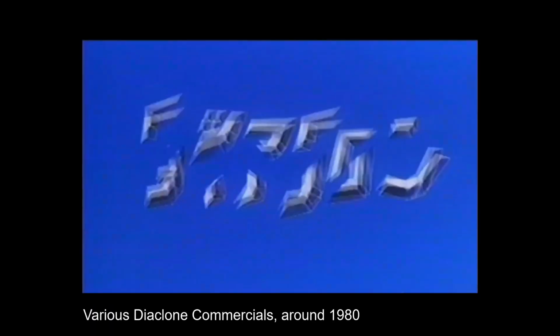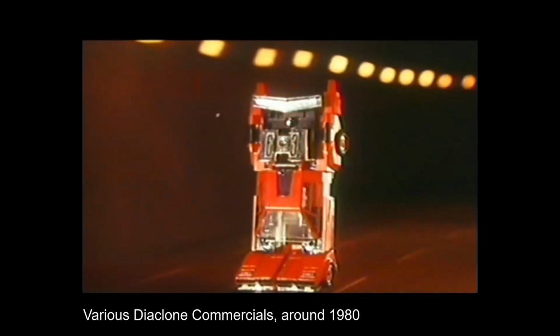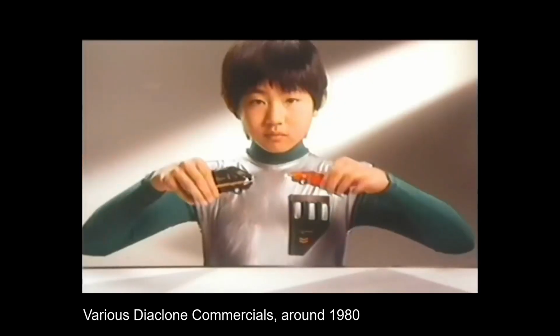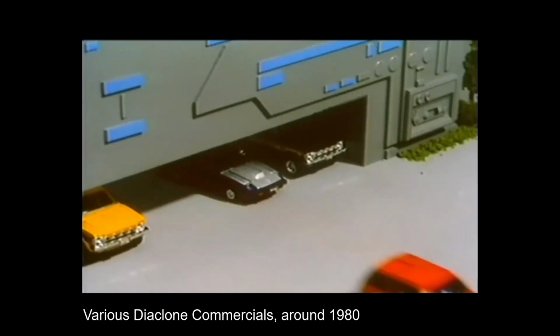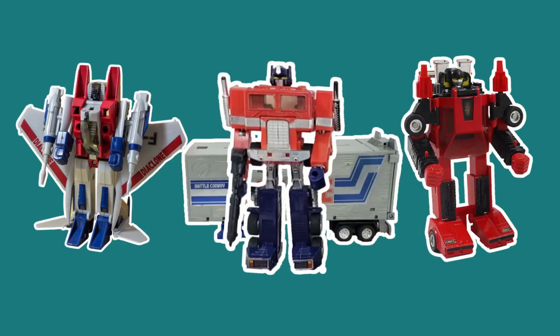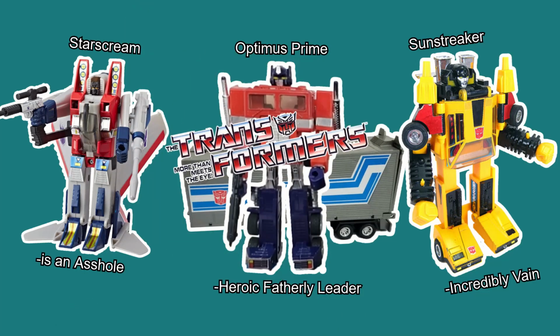If you're versed in this hobby, you've heard this story 100 times already. The first 1984 G1 Transformers were actually just a great big rebranding of several transforming robot toy lines that were brought over from Japan to America. One of the most prominent being a toy line called Diaclone. A large pool of Diaclone toys were given new color schemes, given identities and character names, and then marketed as the one and only Transformers.